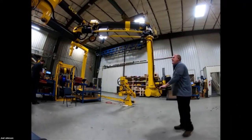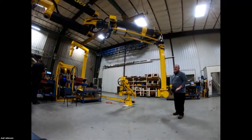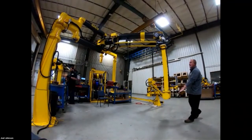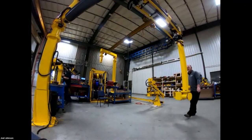So the 3,500 Newton meter arm, this particular system, if you guys can see that for some scale here, is 15 feet in reach. And again, I can use it in dual articulations. And I can move it literally with my fingertips as we go through. So this is going to have a very big tool on it. And we're pretty proud of that, as we can walk with it.